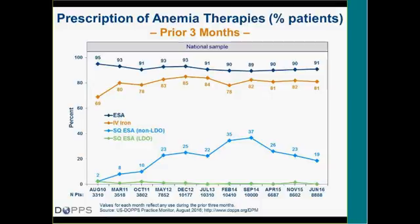So before the bundle in August 2010, only 2% of patients were reported using sub-Q. That swelled up to as much as 37%, and a point that's available on the website but not on this graph actually hit up to 40% in 2014, but has declined since then, back down to about 20% in June 2016. Next slide.